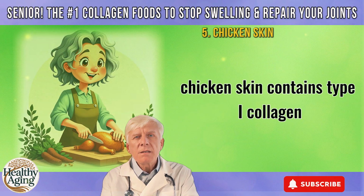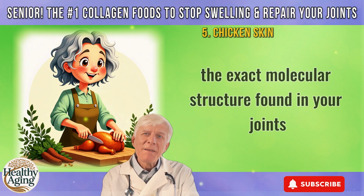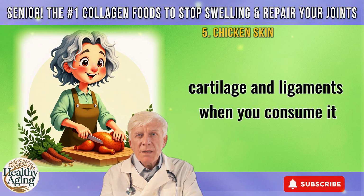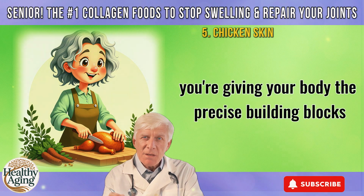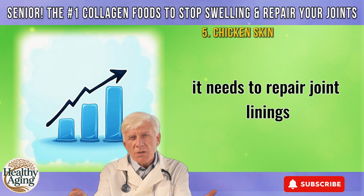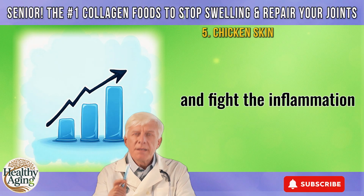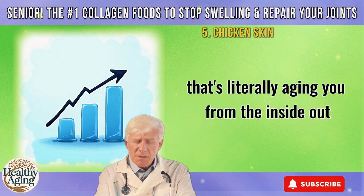Chicken skin contains type I collagen, the exact molecular structure found in your joints, cartilage, and ligaments. When you consume it, you're giving your body the precise building blocks it needs to repair joint linings, rebuild cushioning tissue, and fight the inflammation that's literally aging you from the inside out.